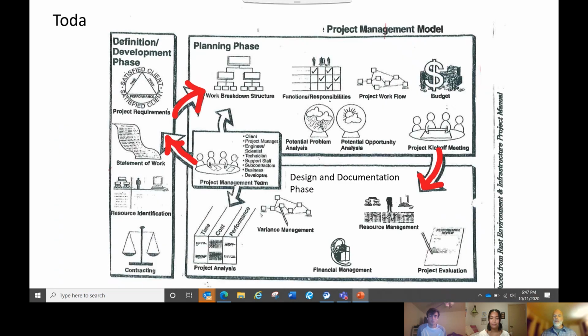This is a model that I was given by another mentor that I worked with here in Madison years ago. It's a project management model that, in graphical form, takes all of the process that we go through and puts it in something that's hopefully a bit more understandable, and we're going to step through this. On the left, you see the definition phase. At the top, you see the planning phase, and at the bottom, you see the design and documentation phase. We're going to work through each of these phases throughout this, and we'll look at the different pieces and parts of each of those phases as we go. You'll see this on screen and it will give you a roadmap to where we are in the process.